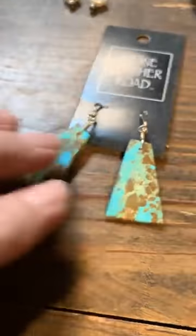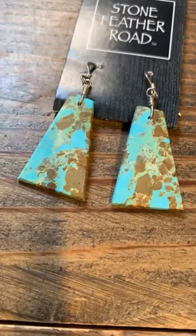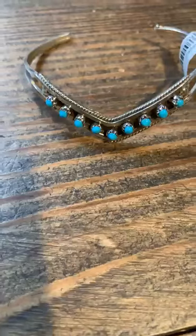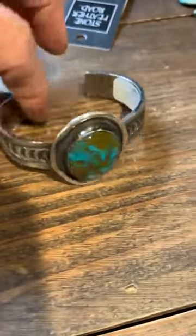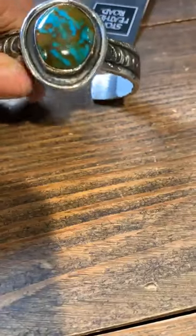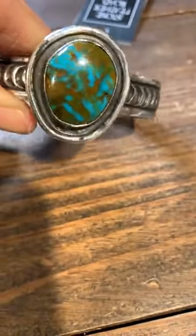these beautifully shaped turquoise slabs in turquoise and brown matrix. Very pretty. This is a sweater cuff, so it's got kind of that chevron feel. I'll put that one on too so you can see. Very, very cool. This one is a heavier weight, beautiful, stunning cuff. It's got that channel set around, almost like a framed effect around the stone, quite pretty.